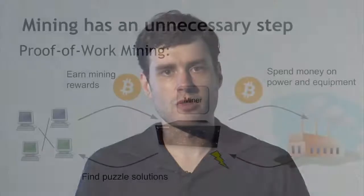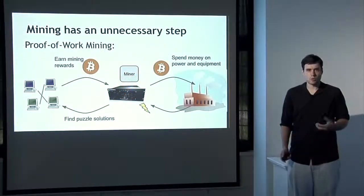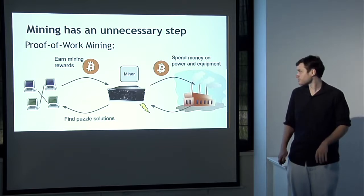Now, the motivation for this is that Bitcoin mining seems to have an unnecessary step. If you look at the ecosystem of Bitcoin mining economics, Bitcoin miners earn monetary rewards in the form of Bitcoins. They have to spend money buying power and equipment in order to operate their mining rigs, and they use those mining rigs to find puzzle solutions, which in turn give them reward. So what would happen if we removed the step of spending money on power and equipment?